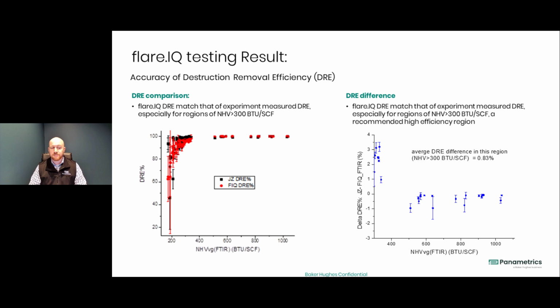Because this was an unassisted flare tip, the NHV-VG is relatively equal to the NHV-CZ, as there's no additional air dilution or energy reduction due to the introduction of steam. As you can see, higher NHV-CZ provides a higher DRE value. The second plot on the right-hand side shows the comparison of the flare.IQ measured DRE to that of the extractive analysis. Above a net heating value of 300 BTUs per scuff, flare.IQ was within 1%, while around 2 to 4% at lower net heating values.